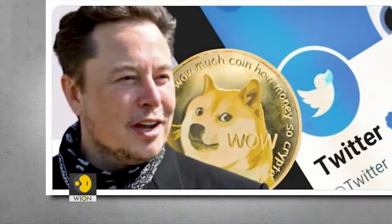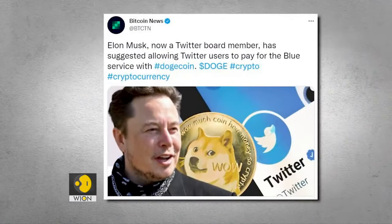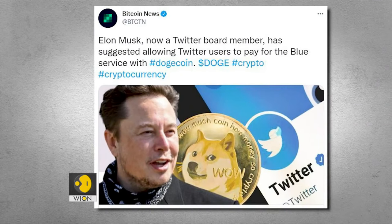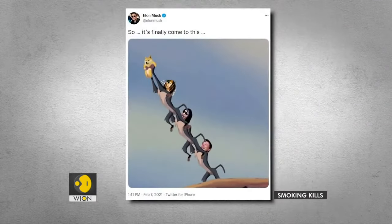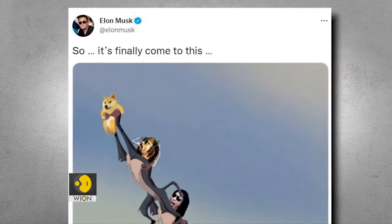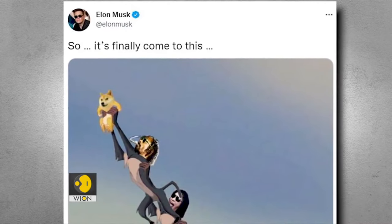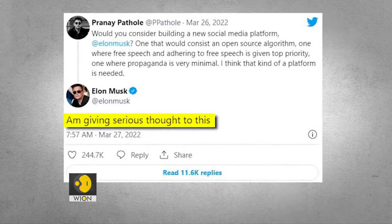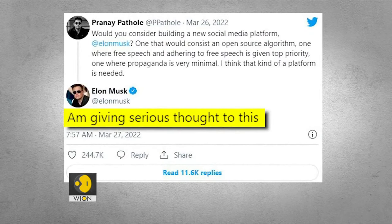He even suggested changes to the Twitter Blue Premium subscription feature, including slashing its price, banning ads, and providing a payment option in the cryptocurrency Dogecoin. At one point in time, he even declared he is giving serious thought to building his own social media platform.